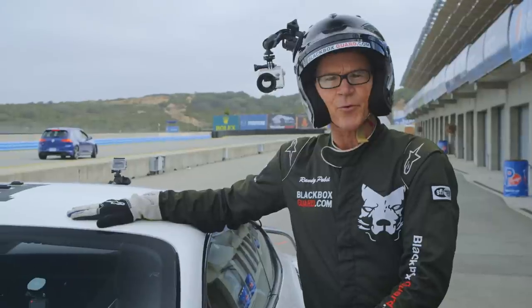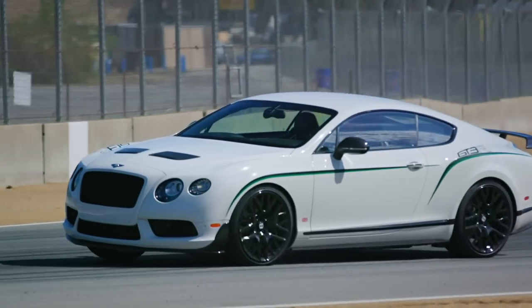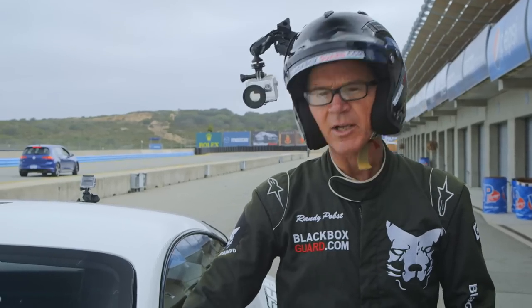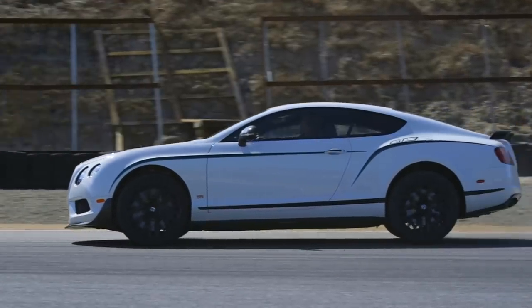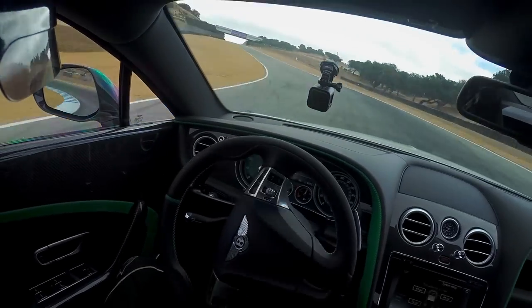Excellent performance for an enormous car. The Bentley, it's just not at home on the racetrack. It's a big luxury car. Powerful, enormous brakes, but still overwhelmed by its weight. Predominant handling characteristic is understeer.